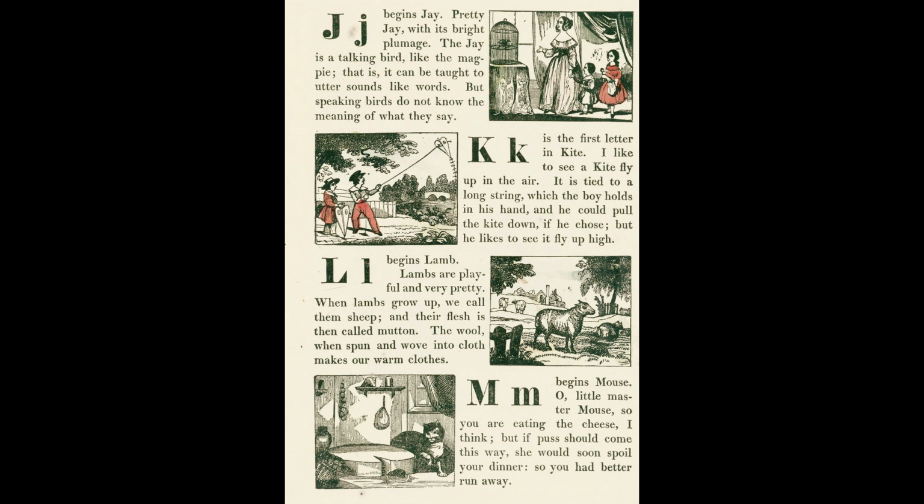K is the first letter in kite. I like to see a kite fly up in the air. It is tied to a long string, which the boy holds in his hand, and he can pull the kite down if he chose, but he likes to see it fly up high.